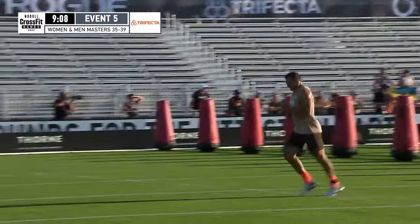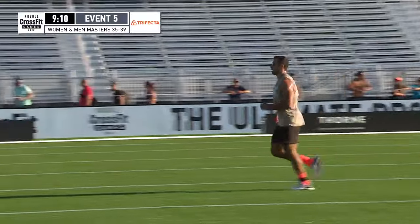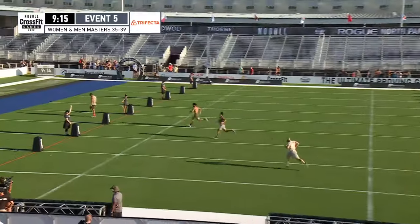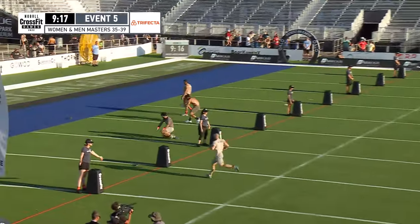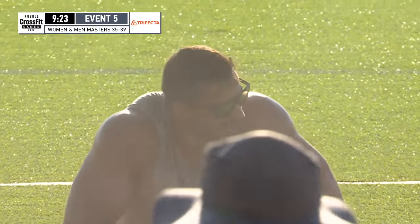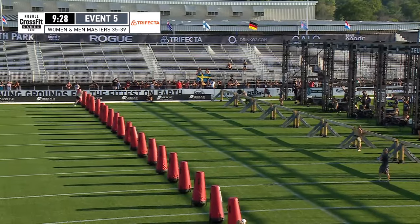We'll jog down to the finish line and a clean sweep of mixed mode madness for Giannis Papadopoulos out of Greece. That's a fit guy right there. That was impressive. That was really impressive.